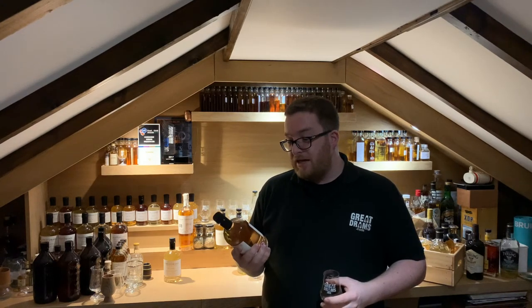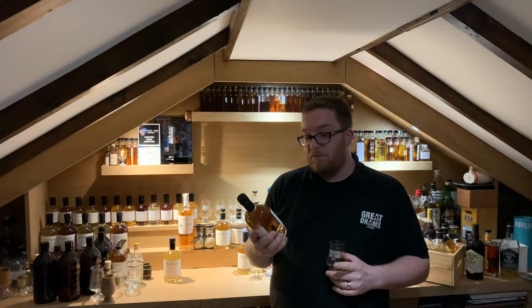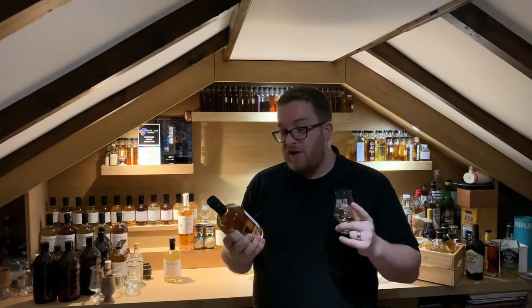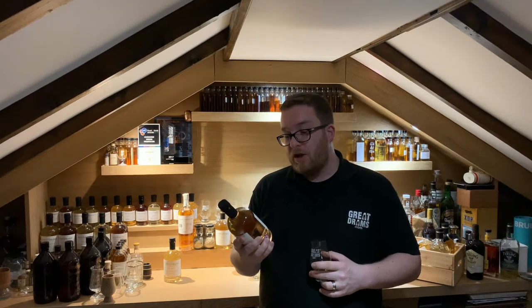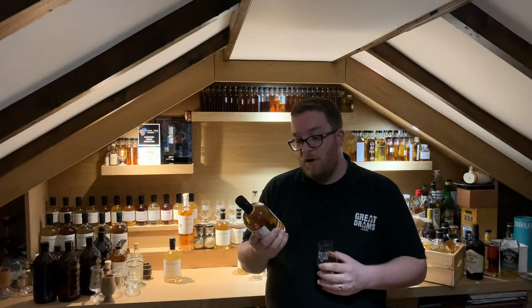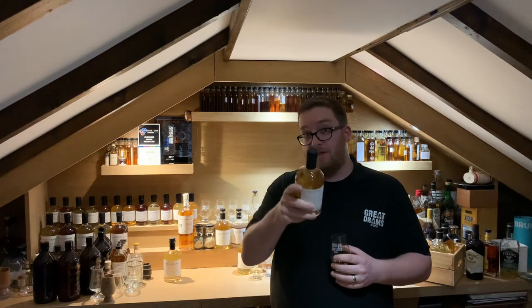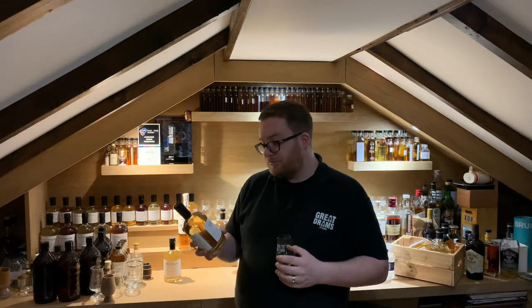So we actually have in here an 11-year-old ex-Bourbon cask from the Glen Moray Distillery as one of the single malt components. A 13-year-old cask from the North British Distillery, which is the only grain component within it. And a 7-year-old first fill Ruby Port Wine Barrique from the Knockdhu Distillery in Speyside.